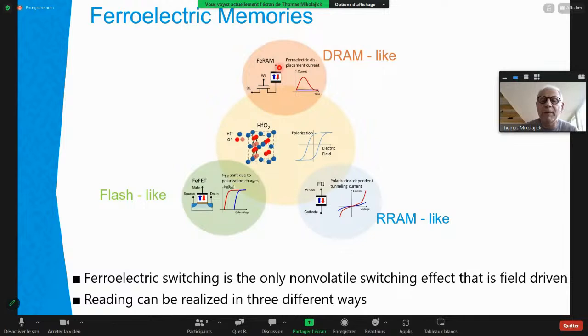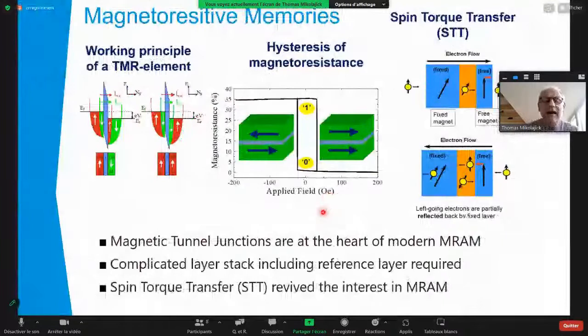Then you can put it into the gate stack of a transistor, leading to a so-called ferroelectric field effect transistor. Then it would be a flash-like device. Or you can put it between two electrodes, make it very thin, and then that ends up in a ferroelectric tunneling junction, or FTJ in short. And this is an RRAM-like device, because now you are measuring the resistance change. Now, if we look at magnetoresistive devices, there we have in principle two ferromagnetic electrodes and a dielectric in between. The real stacks are much more complex, but now whether the magnetization is parallel to each other or anti-parallel, we will see a lower or a higher resistance.